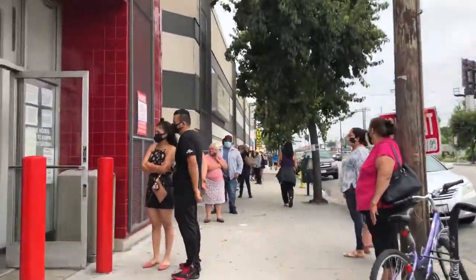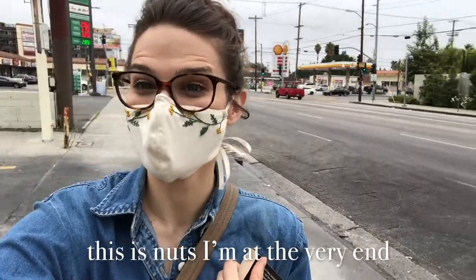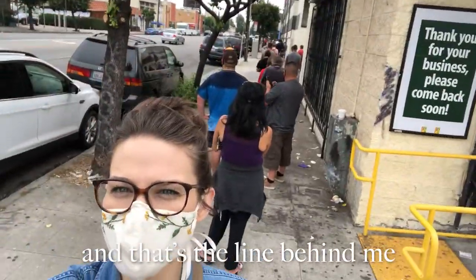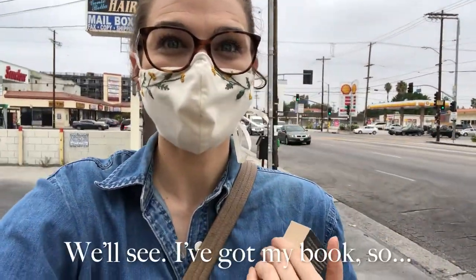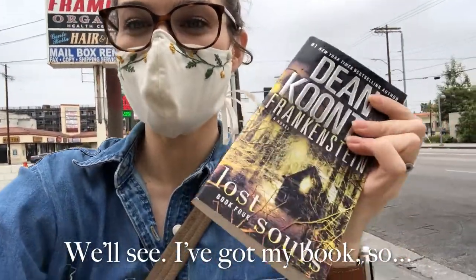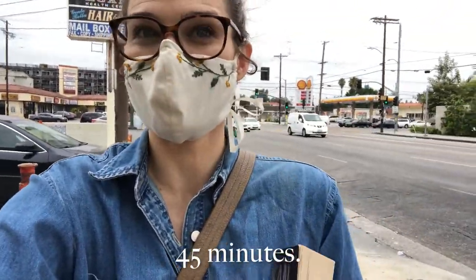Okay, I'm at the thrift store, and this line is by far the longest I've ever seen it. I don't know if I'm gonna make it, but we'll see. Let me show you how long this line is. This is nuts. I'm at the very end, and that's the line behind me. It's like a block long. We'll see. I've got my book, so I'm estimating this is gonna be like 45 minutes.